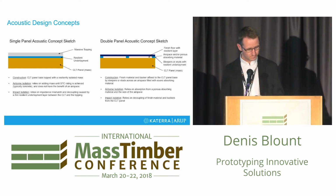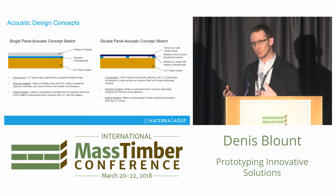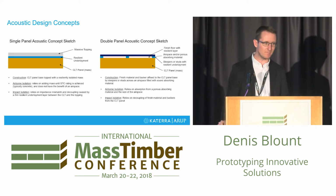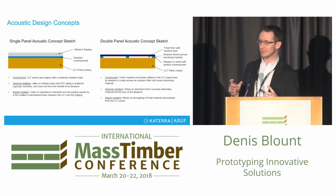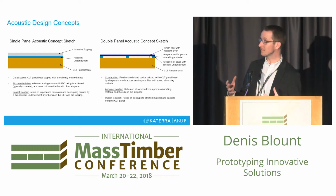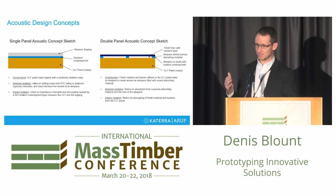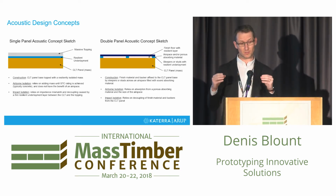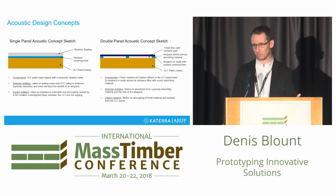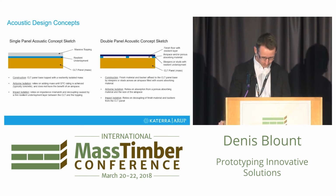So, one of our first big ideas was, if you look at a lot of the pre-tested CLT assemblies out there that meet the IBC requirements, a lot of them are what I would call a single panel acoustic concept, right, where you pile mass and sometimes resilience on top of the CLT to meet the minimum performance requirements. And we know from a first principle standpoint that a double leaf acoustic assembly that uses a mass, an airspace, and another mass can provide you with more performance with less weight. So right off the bat, that was a really attractive concept to start from.